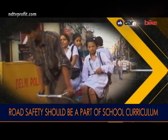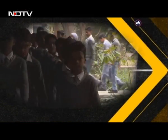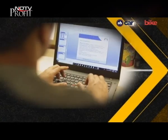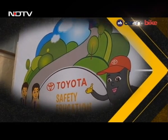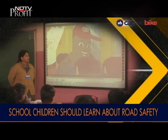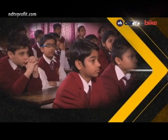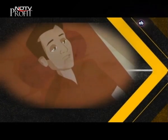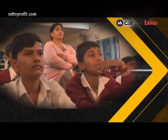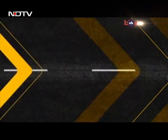It was back in 2007 that the company targeted school children between the age group of 10 to 15 years and developed a module which is called the Toyota Safety Education Program. This module has been scientifically thought through, and designed to keep the topic of road safety as simple, interesting and one which could be easily integrated into the school curriculum to help them understand and raise awareness about the importance of road safety in their day-to-day life.